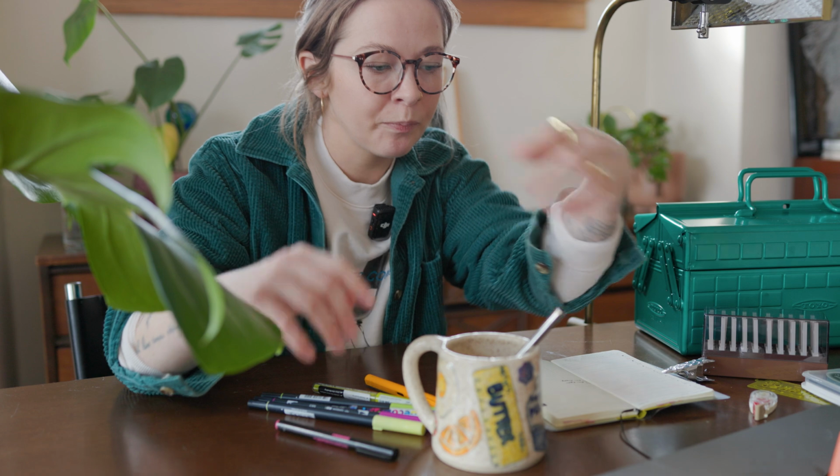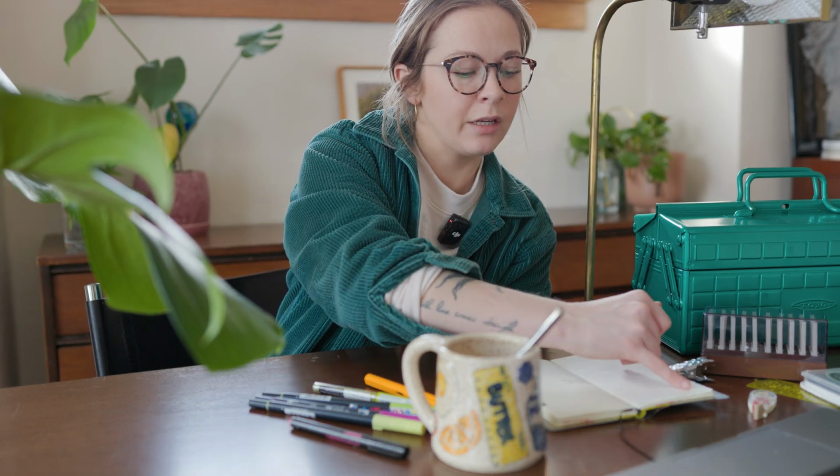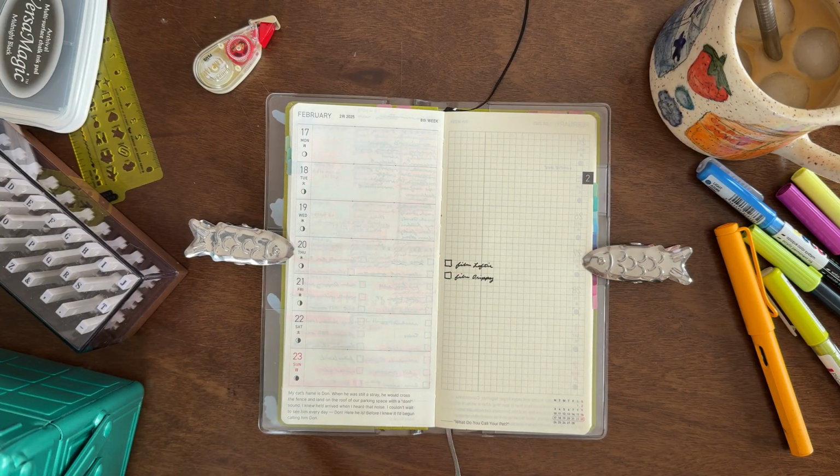Had to grab my computer so I can see my Google Calendar for the week. Okay, so the very first thing I do is pull up my Google Calendar, and then in the left column on the left side, I put anything that has a time commitment.